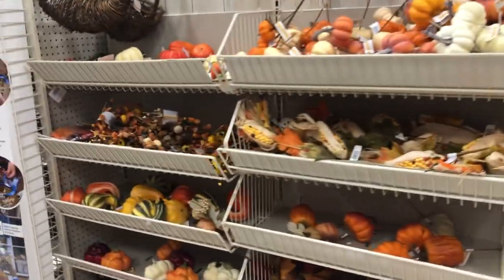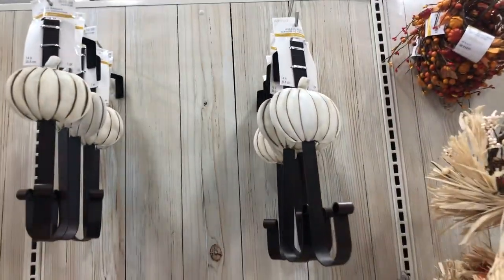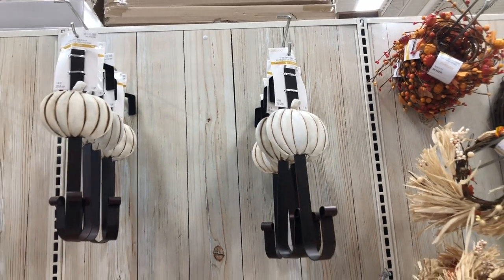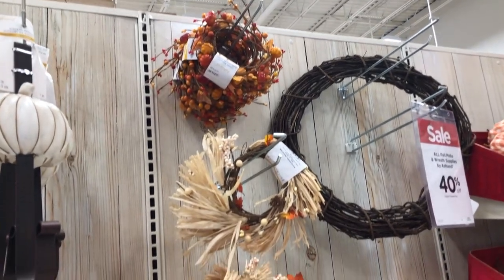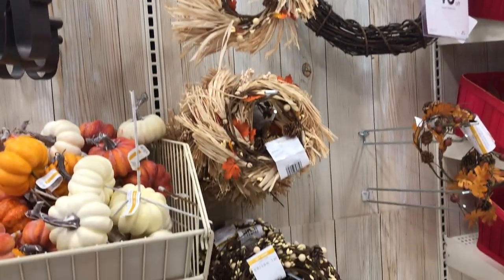They also had just a bunch of gourds and pumpkins over here. I really liked this wreath hanger, the little white pumpkin on there. And then they had these little garland bundles that would look really cute as mini wreaths.